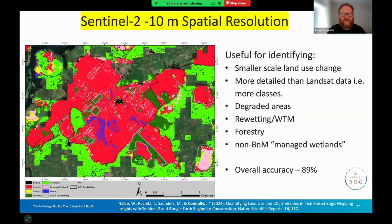We then have the European Space Agency Sentinel-2 satellite, which is at 10-meter spatial resolution. And now we're able to look in a bit more detail into land units. It's still quite, you're not going to get massive fine information, but it's pretty good. So this is a peatland area in the Midlands, and you can see the Shannon on the top left corner there.